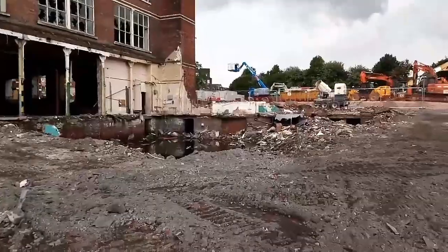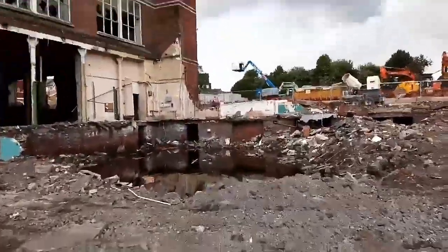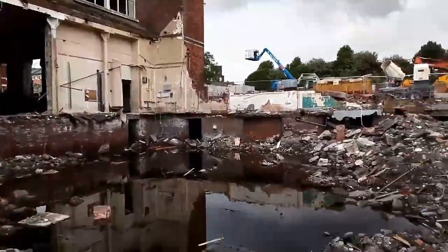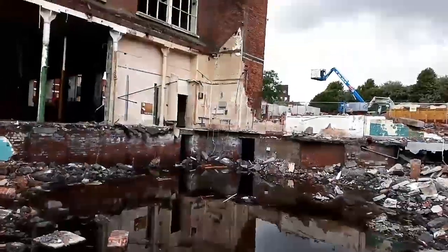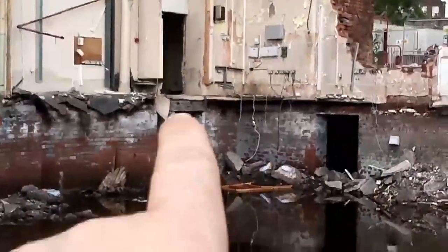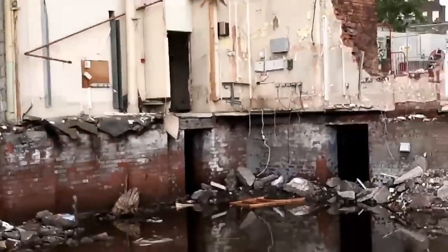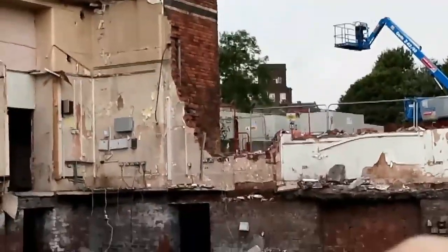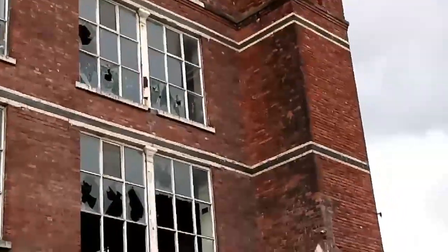Sadly, no, it's full of water. It's full of water. And it is pretty deep, so I'm not going to risk it. I wanted to try and get in them corners there, and possibly there just to show you, but it's not worth the risk, ladies and gentlemen. So what we're going to do, we're going to head off out now. And I bet they'll probably knock that mill down in the distance in the future. Such a shame, so I'm just going to pan all over this now.